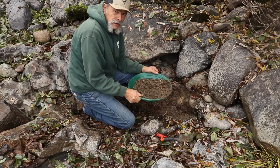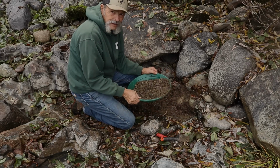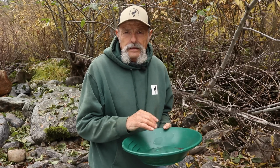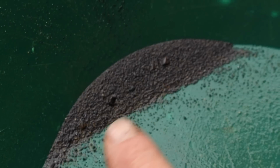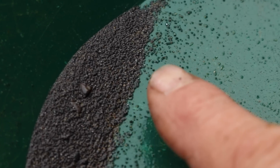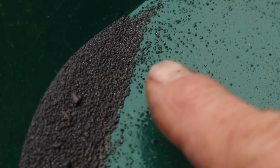Okay, I'm going to take this and do a quick pan so we can see what our black sand looks like. So you got that pan down to the black sand. Now I wanted to show you the black sand before I pan that away to see how we did on the gold. You can see here we got quite a bit of black sand, and if you get in close you can see it's fairly coarse. That's what we're after. Okay, I'm going to pan this down, see if we got some gold.